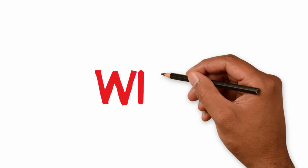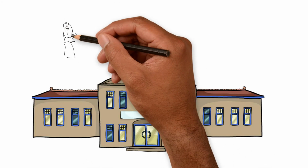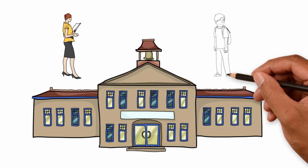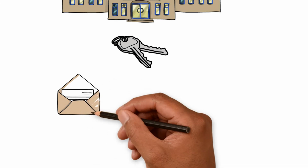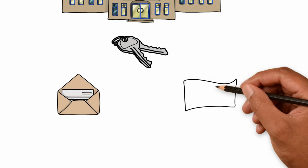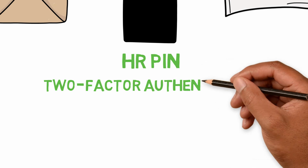Okay, that's the how, now the why. Universities are big targets for cyber criminals. Lots of employees, lots of students, lots of transactions. And before, if somebody had your username and password, your keys, well, they're in. They have access to your email, they can make changes to your paycheck, everything. That's why we've implemented these security measures, like the HR PIN, and we'll soon be rolling out two-factor authentication on a lot of campus services.